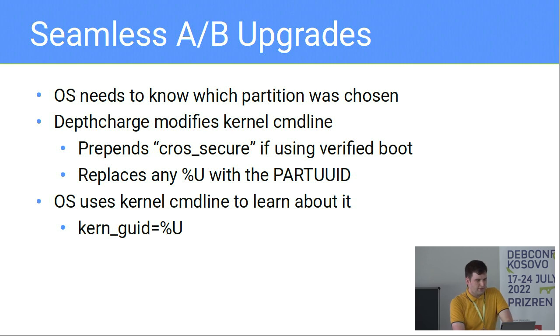And Chrome OS uses the UUID kernel command line while building the Depthcharge image, and the firmware fills it in, and the OS has access to it and marks that partition as successful.